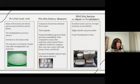Next, PHA, polyhydroxyalkanoate, is composed of materials that are obtained from nature, which means it is eco-friendly. Also, PHA is thermoplastic. It can be melted and reformed multiple times at melting temperature. Human friendliness is also an advantage of PHA. This is directly related to biocompatibility, which is going to be explained later on. The price of PHA is almost the same as the price of regular plastics.